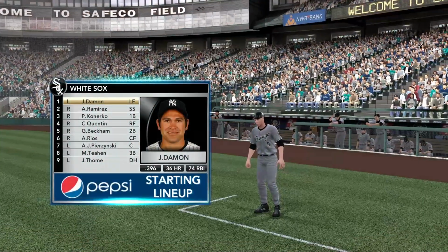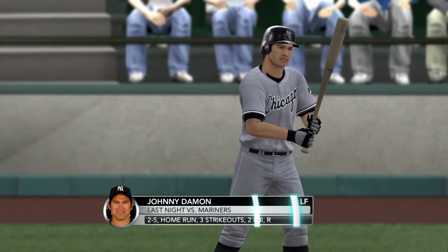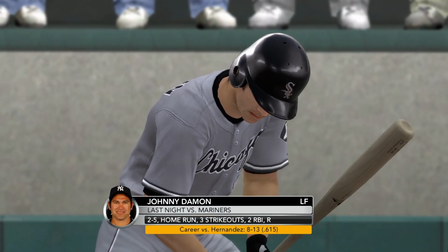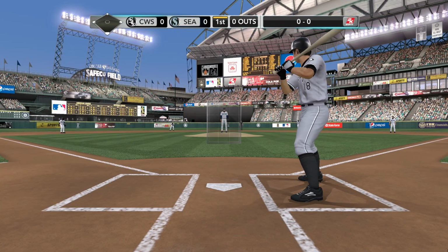Presented by Pepsi, we'll show you the lineup Ozzie Guillen's got going. And so Johnny Damon leads it off. Last time out, a loss for the White Sox. Now in game 2 of this 3-game set, they can even up the series with a win against Seattle.